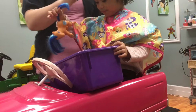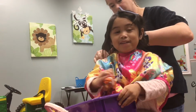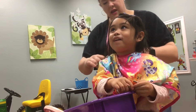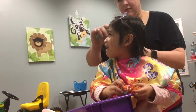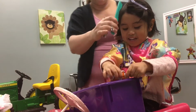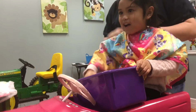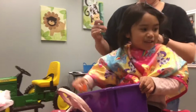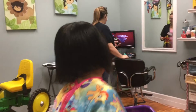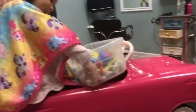Oh my gosh. Can you go get the candy out here? That one, need the candy, this one. Look at that one. Mama's sad and Ava's happy. Good switcheroo. Hola!